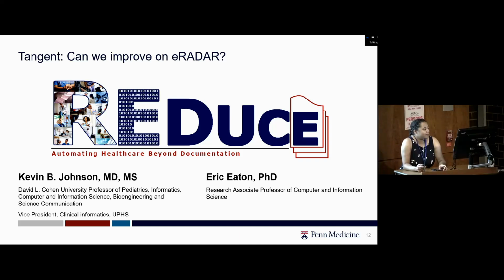So I've been working with Kevin Johnson and Eric Eaton, also at Penn, to see if we can do that. They have a project called Reduce. Initially, Reduce was designed to help with documentation. So one of the struggles as clinicians is that we're always trying to document everything in the chart. It takes away from the clinician-patient relationship. And so what if we could automate all that so that the clinician can focus on that interaction and not worry about typing everything into the chart?